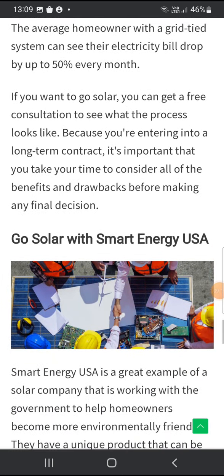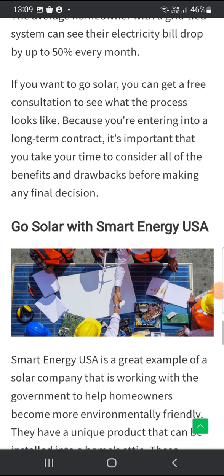The average homeowner with a grid-tied system can see their electricity bill drop by about 50% every month.